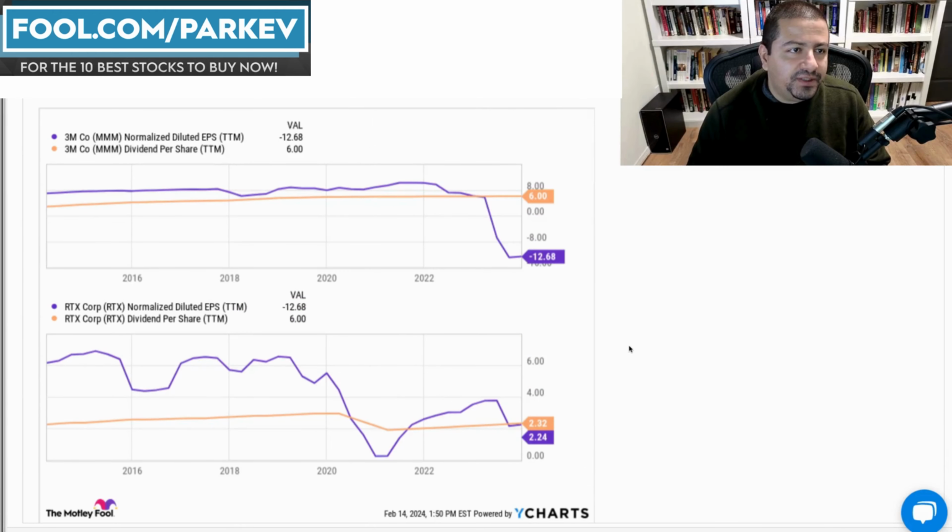Okay, so now that you understand the importance of this metric, you can see each of these two dividend stocks has had a volatile history. Most recently, 3M has had its earnings per share collapse due to legal settlements. It had to pay out billions of dollars. Its earnings per share fell way below the dividend per share.